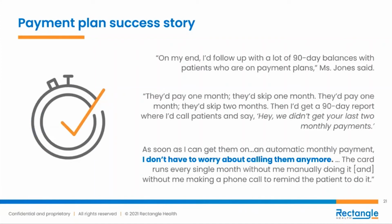So we spoke with Casey Jones, who's an office manager of Dr. Thunberg and Associates, a 3-generation dental practice in Illinois, about the practice's recent technology transformation. And what we found is that offering automated payment plans has freed up a significant amount of her time. So when we think about scalability and FTE hour reduction, this is what we're talking about.